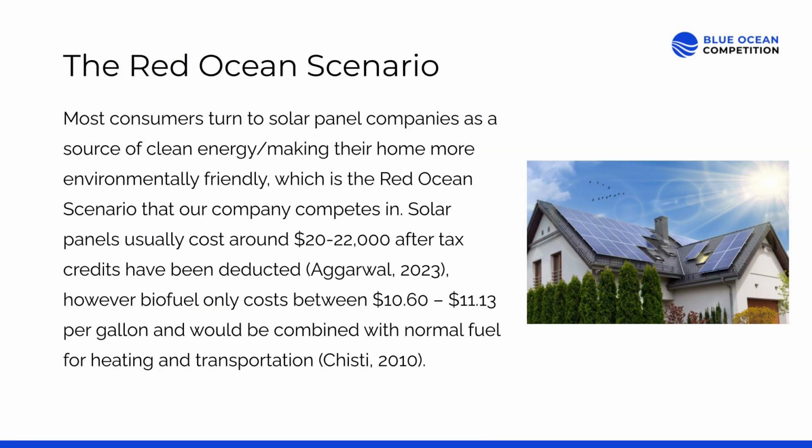Solar panel companies are the biggest part of our red ocean scenario because most consumers turn to them as a source of clean energy and making their home more environmentally friendly. However, solar panels usually cost around $20,000 to $22,000, while biofuel only costs between $10 and $11 per gallon and would be combined with normal fuel for heating and transportation for homes.